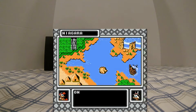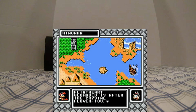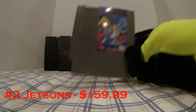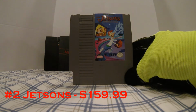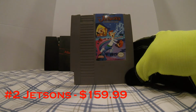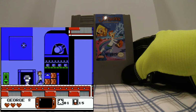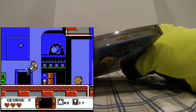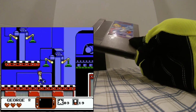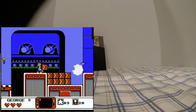Now the next one, this is one I really had high hopes for. I was about to say it's a Konami one. It's not Konami, but I really like this one. I love the cartoon of this as a kid. Number 2 on my list, Jetsons Cogswell Caper. And that one's coming in loose at $159.99 on pricecharting.com. Now I really love the Jetsons cartoon growing up, and I had high hopes for this game. It's not a bad game by any means, but I think the Super Nintendo Jetsons was a lot better than that one.